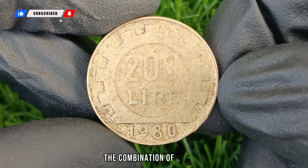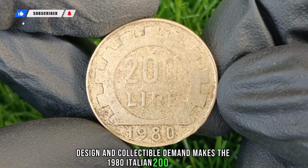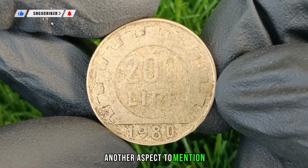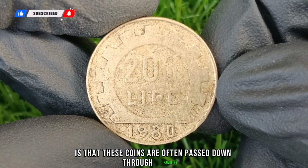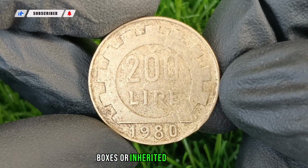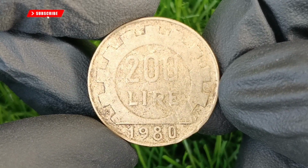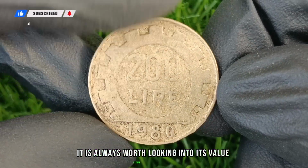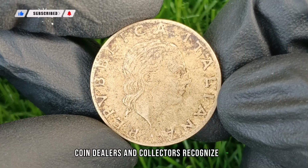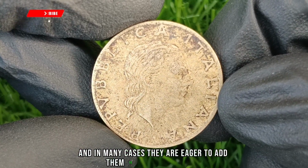The combination of history, design, and collectible demand makes the 1980 Italian 200 Lire coin a coin worth keeping and researching. Another aspect to mention is that these coins are often passed down through families, and many people discover them in old drawers, boxes, or inherited collections. If you have found a 1980 Italian 200 Lire coin, it is always worth looking into its value before spending or discarding it. Coin dealers and collectors recognize the significance of this coin, and in many cases, they are eager to add them to their collections.